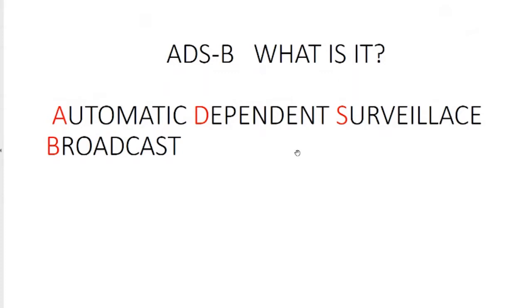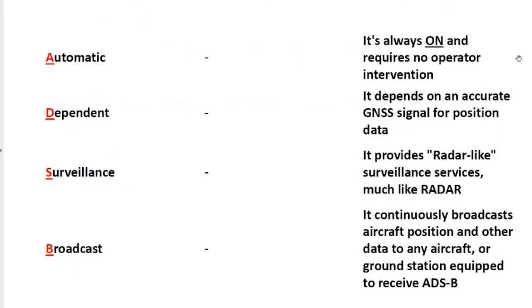So, automatic. It's always on and requires no operator intervention. It's dependent. It depends on the GNSS signal for position data. This is the global satellites, GPS. Surveillance. It provides radar-like surveillance services, much like radar. But there again, it's not radar. And broadcast. It continuously broadcasts aircraft position and other data to any aircraft or ground station equipped to receive it. So we'll get a little bit more into that.